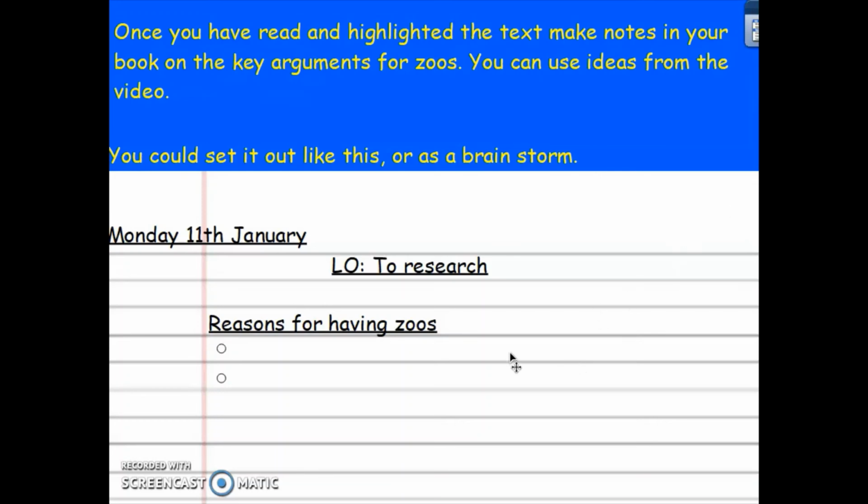You could set it out like this as a brainstorm, so you need to have your date and your learning objective. Don't worry if this is further down your page because you've got your SPaG work at the top, that's fine. So then you can have the title, Reasons for Having Zoos, and make a list. Or you might have it in a brainstorm, so the reasons for having zoos in the middle, and then put your ideas around it. So that is your task now.